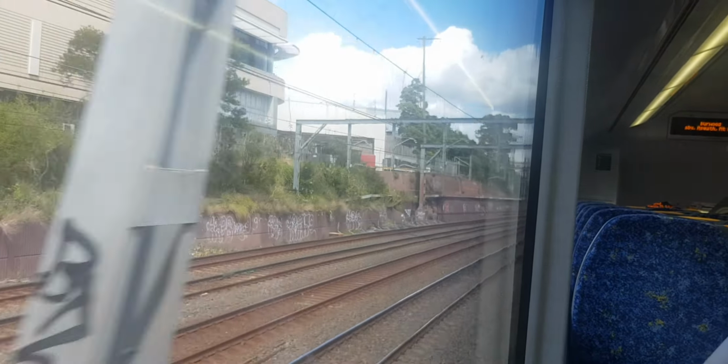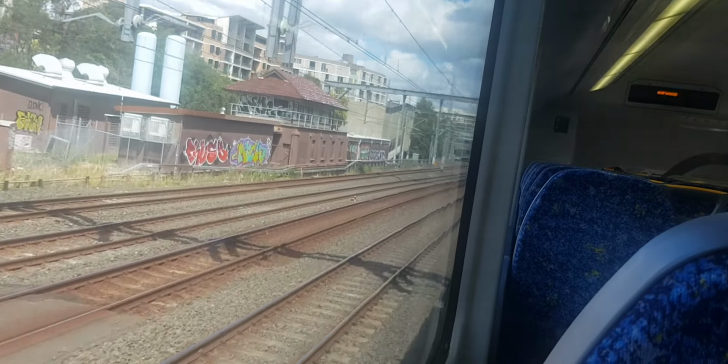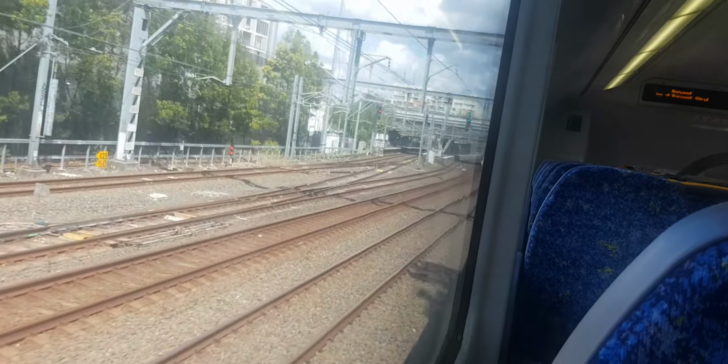We're currently on the ETC track. These two tracks are suburban, and those two tracks are for services heading towards Parramatta, Leppington, Liverpool, and that.